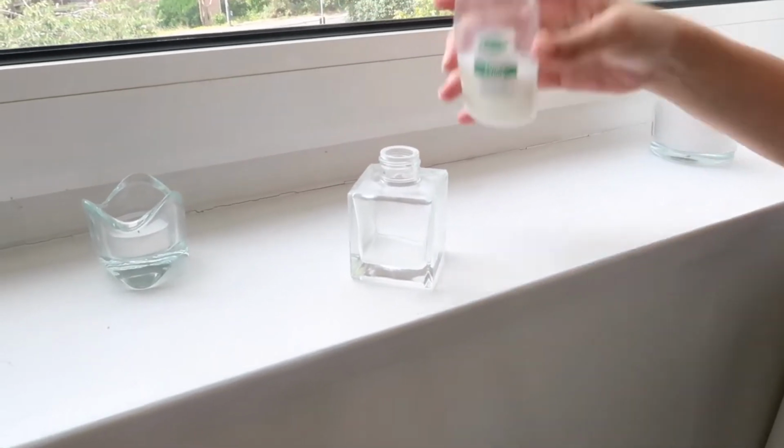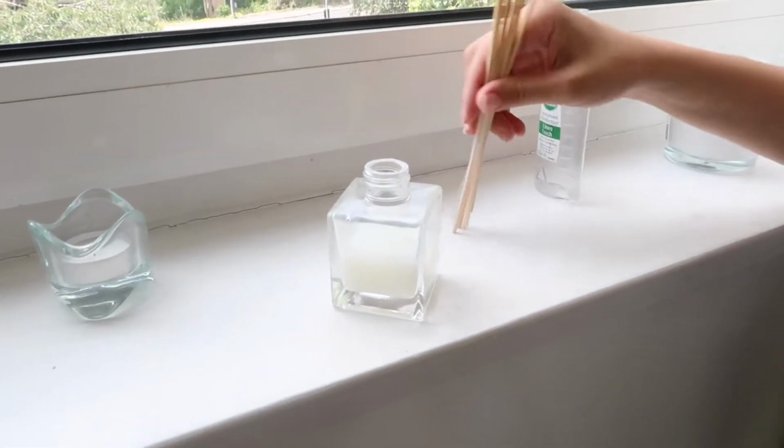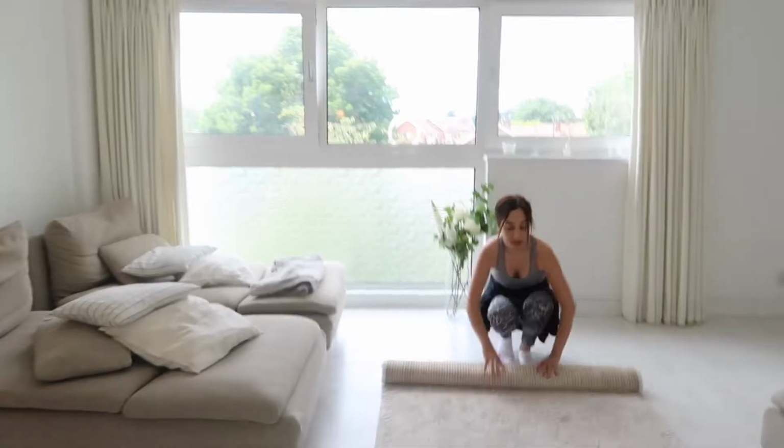Natalie, if you want a little tip, I suggest that you get some of the Safflora and put it into the diffuser. This is amazing because if you put the sticks in there and then you turn them around, it makes your house smell absolutely amazing. This is actually the linen flavour of Safflora.